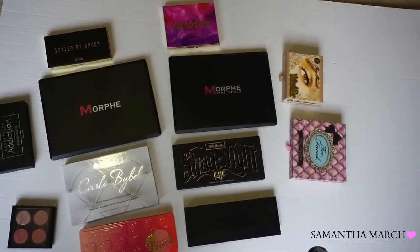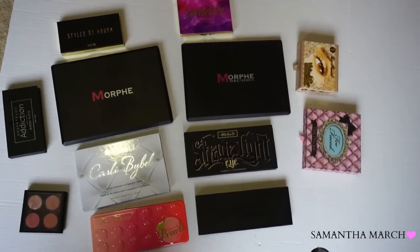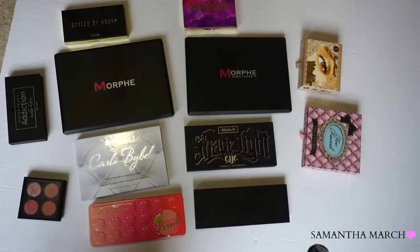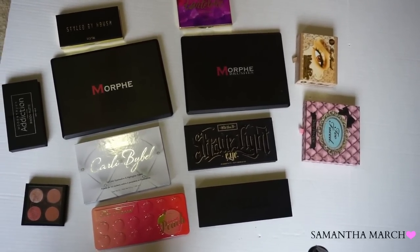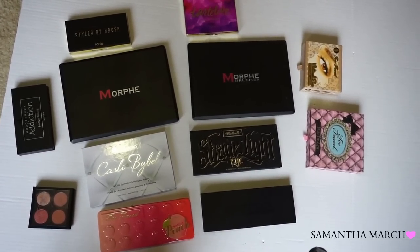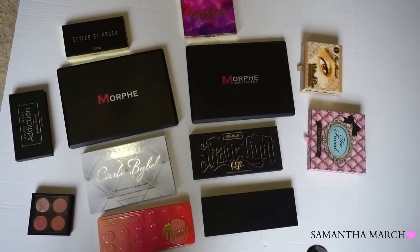So next we're going to move on to the palettes. So here's a quick overview of my eyeshadow palettes. Not a ton like some other people have, but I've said in several of my videos that I'm not a huge eyeshadow palette junkie, but this is what I have, so I will walk you through each one.